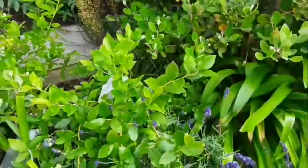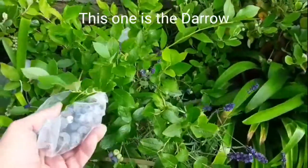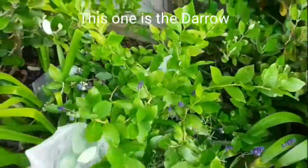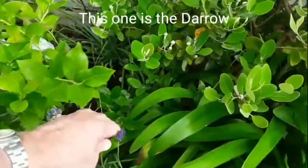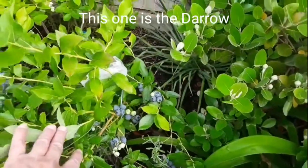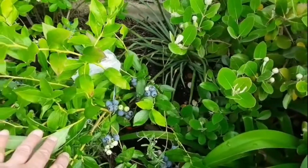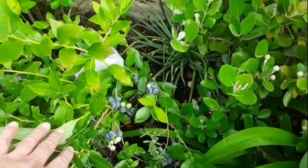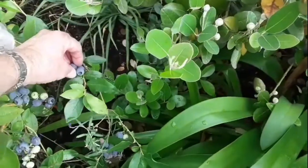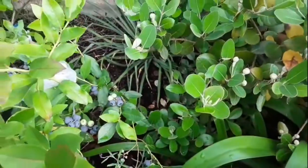And here is my third blueberry, which, as you can see, I've bagged the fruits and they're doing very nicely, ripening in the bags. I think that's the earliest variety. Although, interestingly enough, for whatever reason, the fruits that I didn't bag this year seem to have been left by the birds. I've no idea why at the moment, but these are actually getting to an edible stage now. A little bit green at the bottom, but perfectly pleasant.